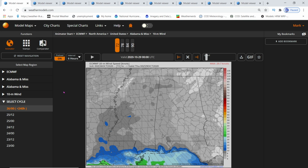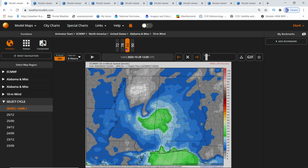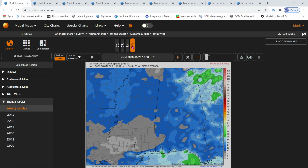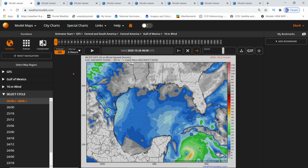Now, if you go through, this is, once again, not hourly. Again, we just did the hourly. If you go through and see what happens to Alabama and Mississippi, you see it goes down. It goes from 46 knot winds, this is according to the Euro, down to 20 knot winds. Then it goes away, 26 knot winds. Trying to be as quick as I can for you guys.